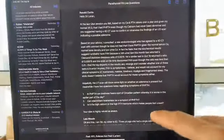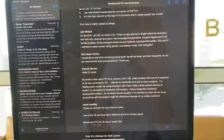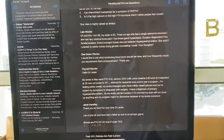All right, Lala. Oh, and this. I'm 58, my sister is 62. 3 years ago, she had a single adenoma removed. She had very minimal bone pain. I had 3-gland hyperplasia. Surgeon diagnosed it as familial isolated hyperparathyroidism. An endocrinologist insists she believes otherwise. She said if I wanted to waste money doing genetic counseling, I could.